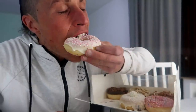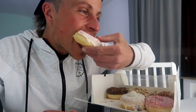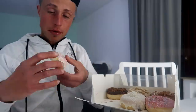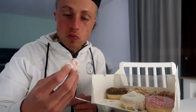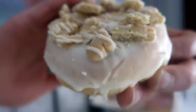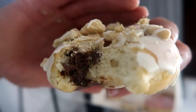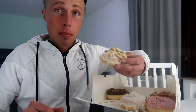And again, the dough. I think this is kind of a raspberry cream. It's delicious. Oh yeah. Leibniz butter cookies, white chocolate icing, a lot of it, and it's filled with Nutella. Oh wow. Wow, mind blowing.